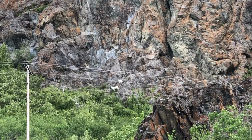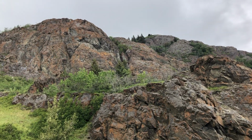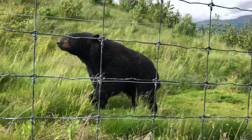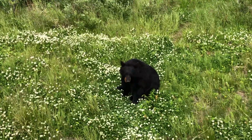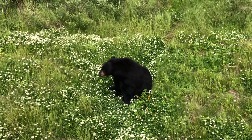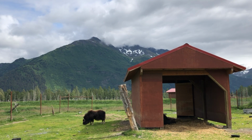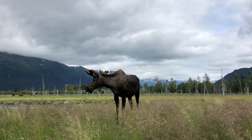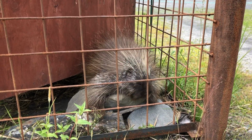Along the way, we spotted some Dall sheep, which live on the rocky cliffs bordering the arm. We also stopped at the Alaska Wildlife Conservation Center, where we met some rehabilitated black bears, brown bears, muskox, reindeer, moose, and a very sleepy porcupine.